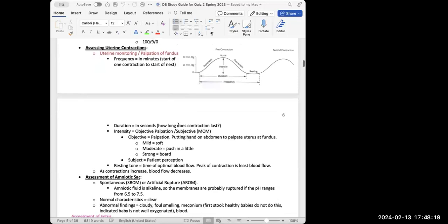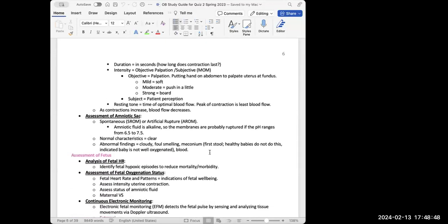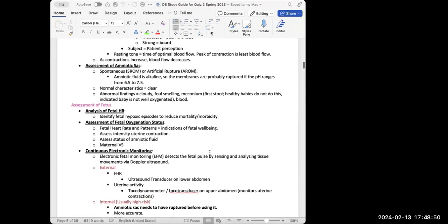Okay, so we have assessing of the uterine contractions, and we already talked about the frequency. You need to know what this means. Frequency in minutes from the start of one contraction to the start of the next. Duration in seconds. How long does the contraction last in seconds? So frequency is in minutes from the start of one to the next, duration is in seconds, and we talked about the intensity. Okay, we do it objectively or subjectively.